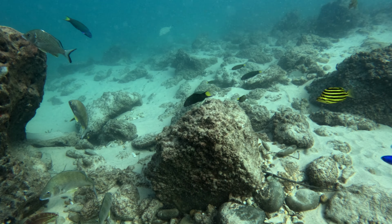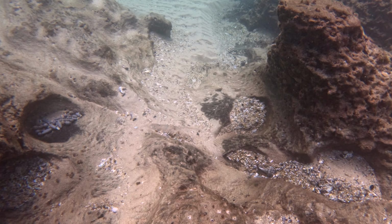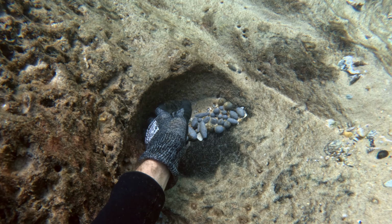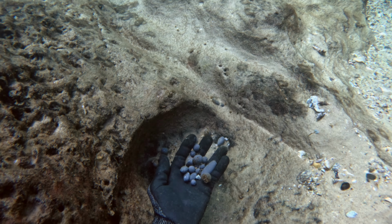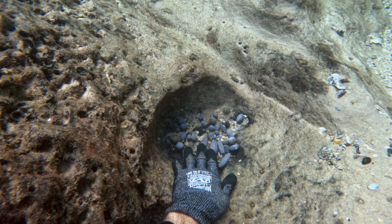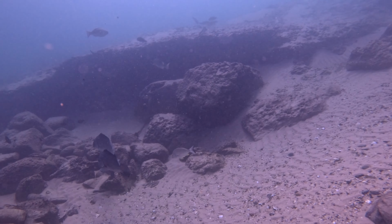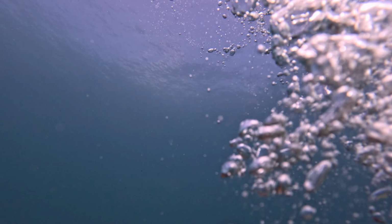Here's just a nice little assortment of some of the tropical fish that we get here in Nambucca Heads. This is something I'm seeing a lot lately. There seem to be these little areas where sinkers from fishermen who have gotten themselves snagged tend to get washed into a particular area. I'm going to do a video soon of doing a bit of a cleanup.